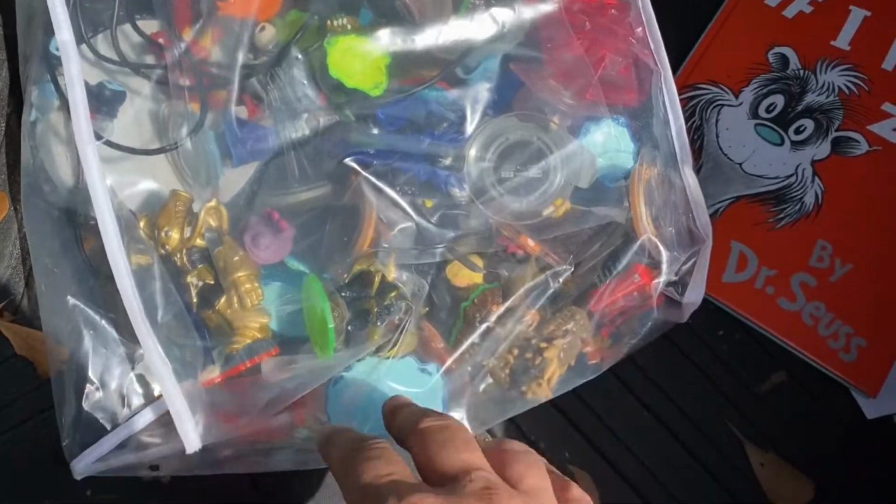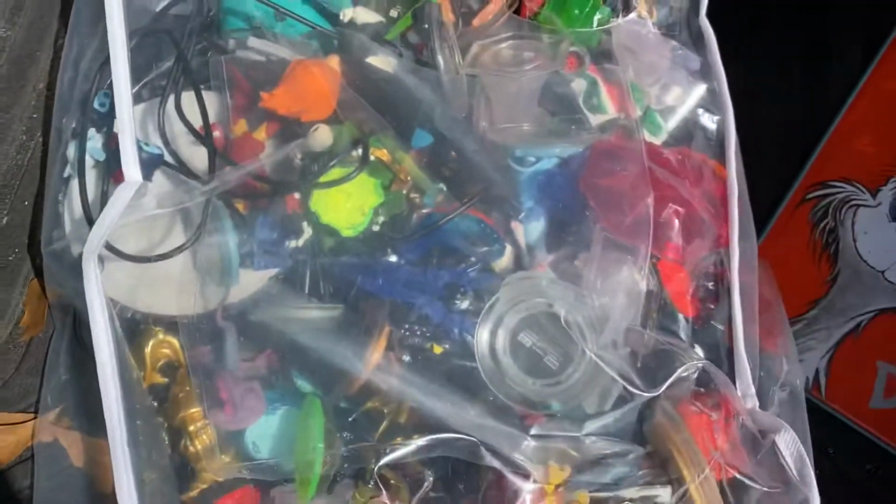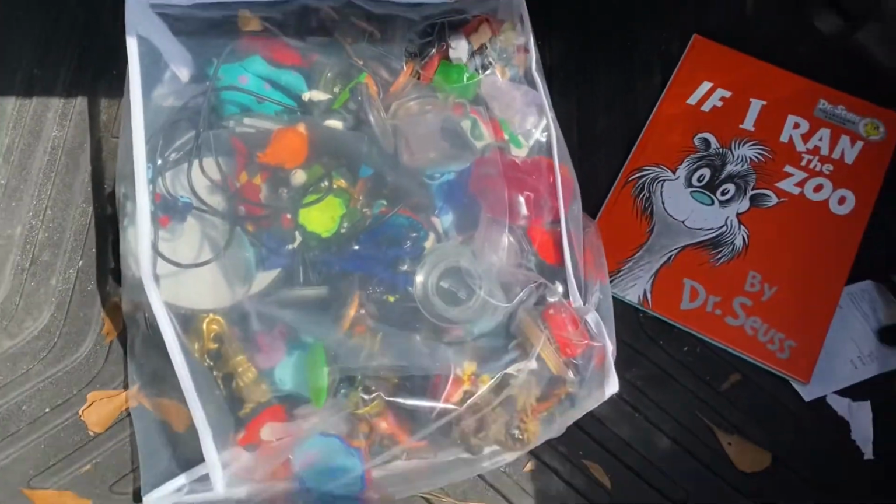And hopefully there's a couple home runs. I see there's some older characters, so hopefully those ones have some value. Like the whole Toy Story set's in there. But we'll see. Not too bad. It'll give me something to do this week.